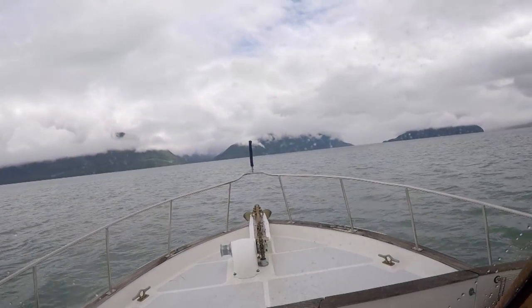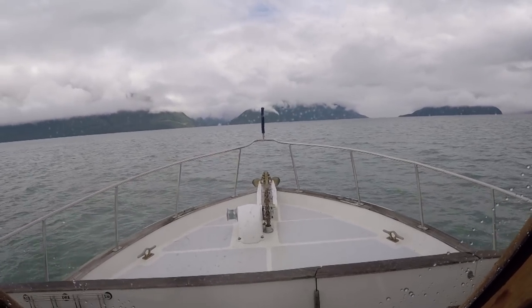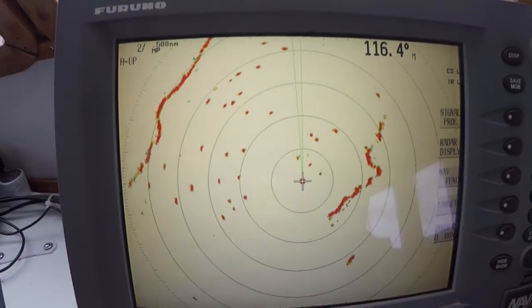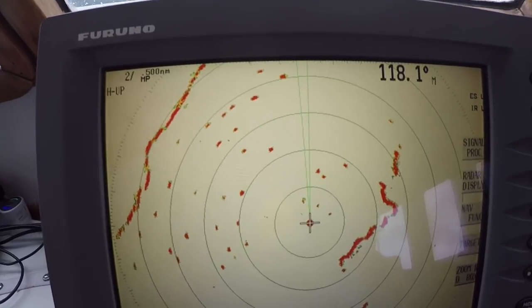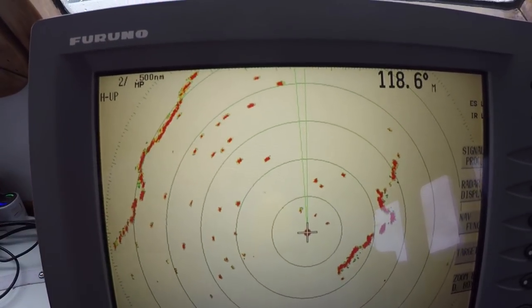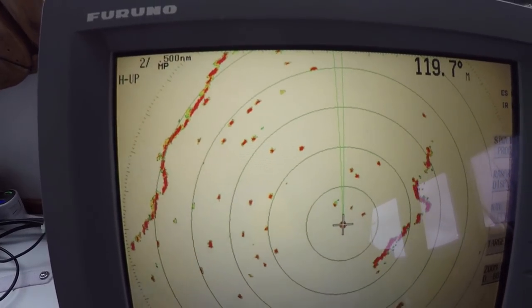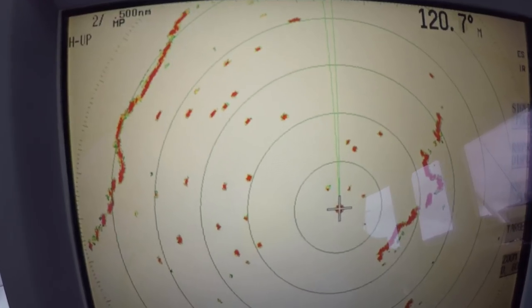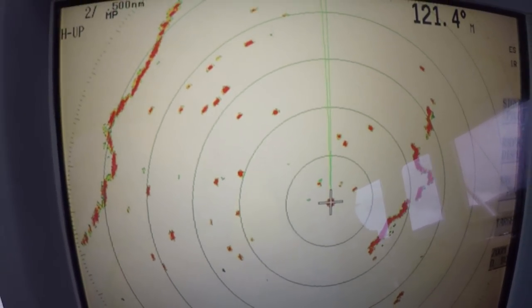Here's a look forward out the window. We're just north of Taku Harbor, south of Juneau. Fishing season is open and I've never seen so many fish boats. Here's a look at the radar. All of the targets are fish boats. We have land here, an island, land over here, and everything in between are targets of fish boats fishing. Commercial fish boats. Yes, all commercial boats.